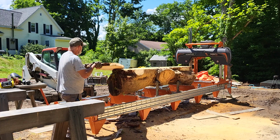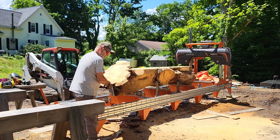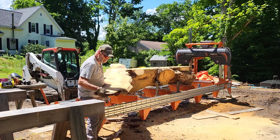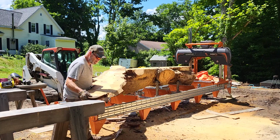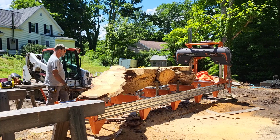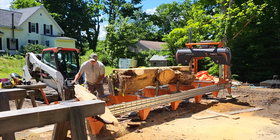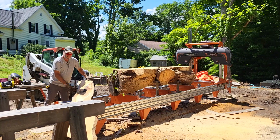Shit. My sawhorse is so far away here. Come on, stay on there. Figures.